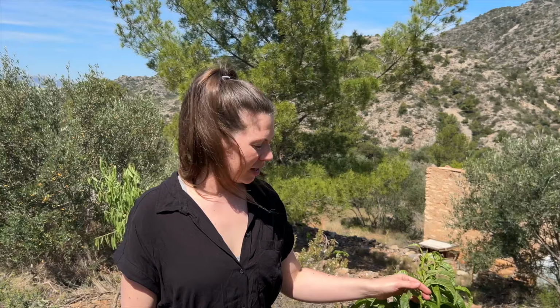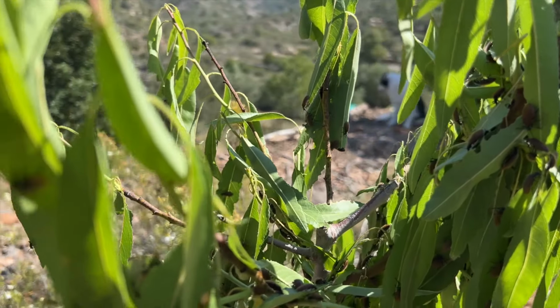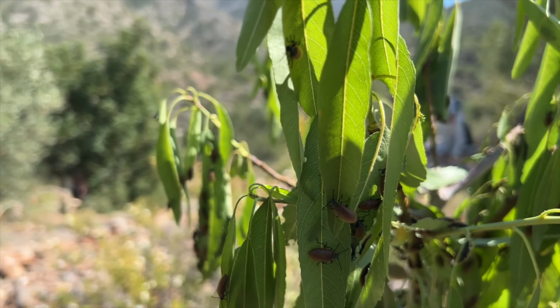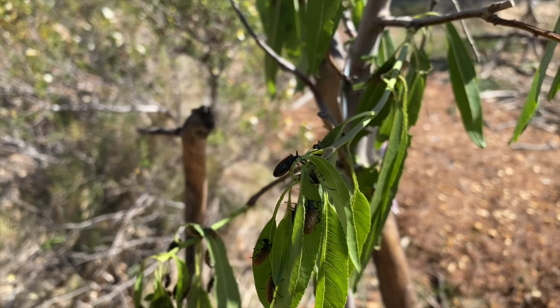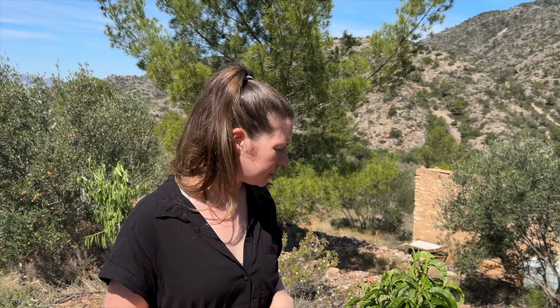We've arrived up at the land to a little bit of a disaster with the fruit trees, unfortunately. We've come here to give everything a bit of water, and we've found little beetle things just everywhere. Absolutely covering the fruit trees: the peach, the nectarine, the almond, the grapes, the kiwis. The things that are a bit more hardy, they're not on, so not on the pomegranate or the figs or the olives, but everything else is just infested with these little bugs.